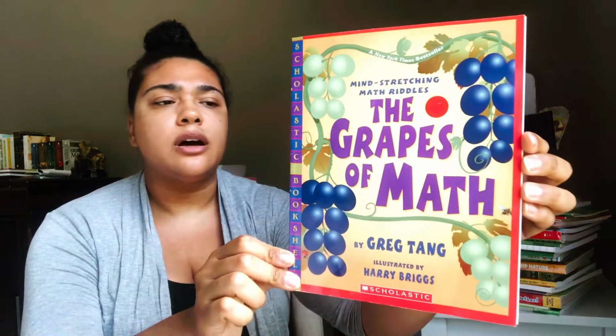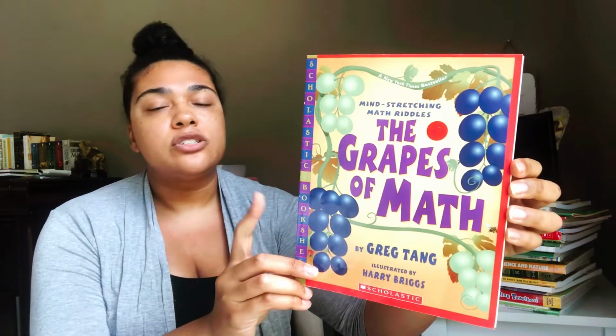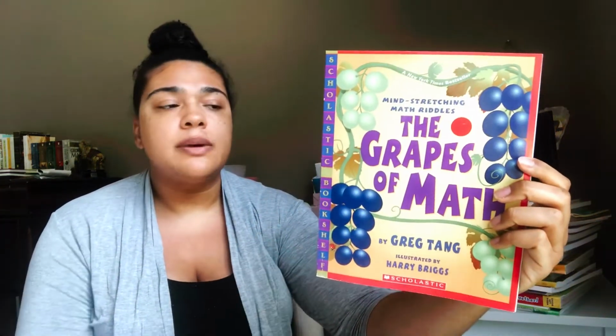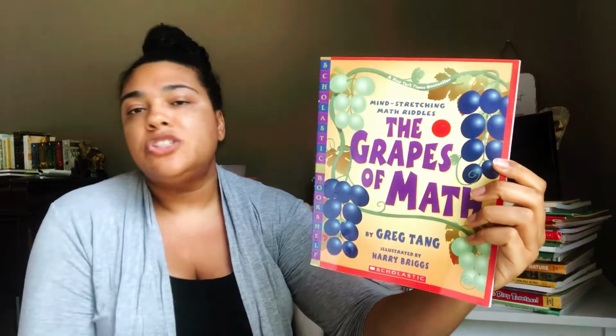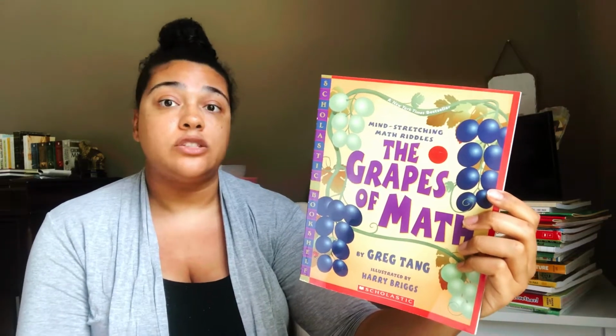Now, math books. This book is called The Grapes of Math. It's a book of short exercises and stories that your child can go through. I really want to do more of this with my son next year, but we just didn't get around to reading a ton of math books outside of what was in our Math with Confidence curriculum.